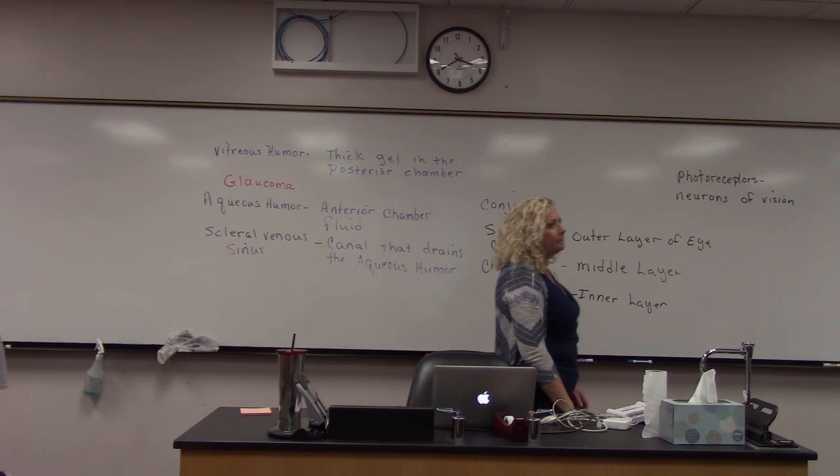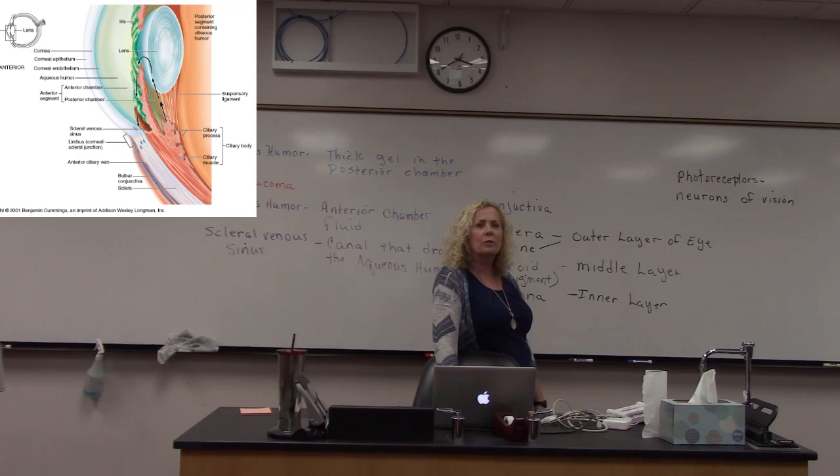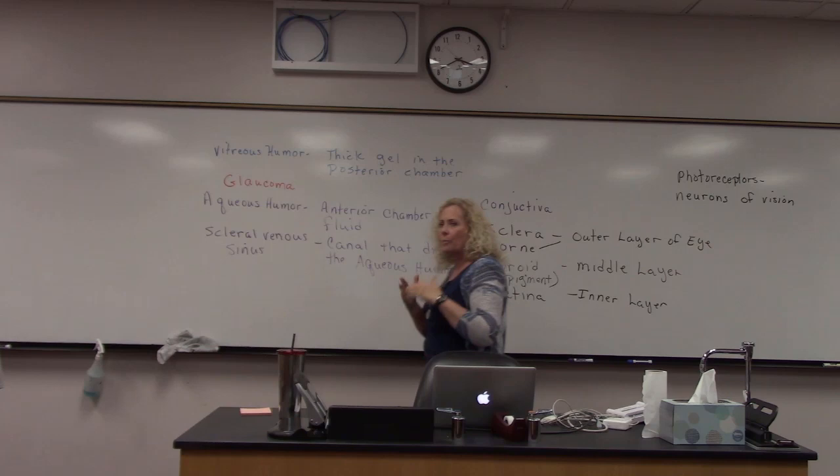Now, what can happen is you can have the doctor go in with a laser and clean out this hole right here. They kind of laser it open and drain off the fluid. But if it's already compressed the neurons and destroyed them, you're done. We can't fix those at this time. And so the person has vision loss.